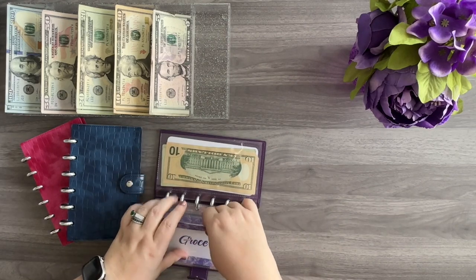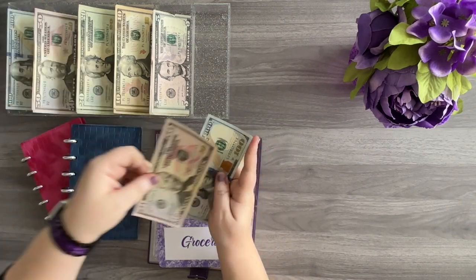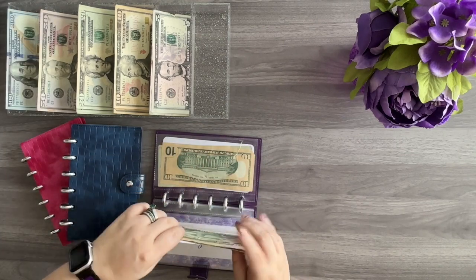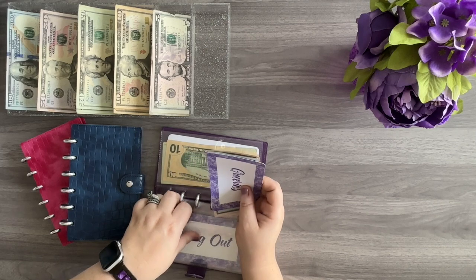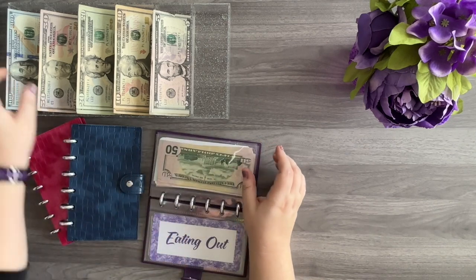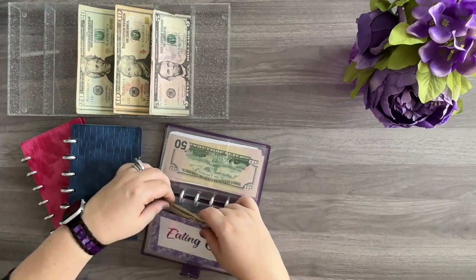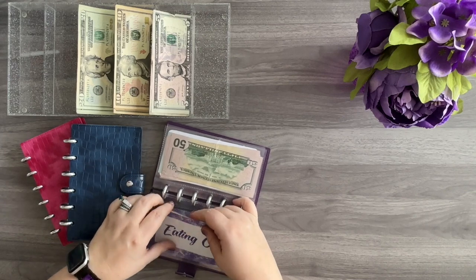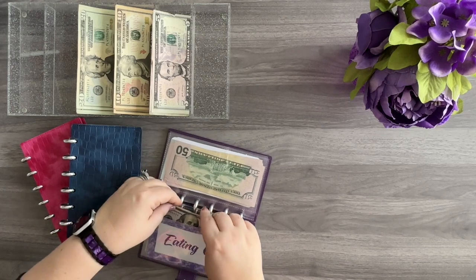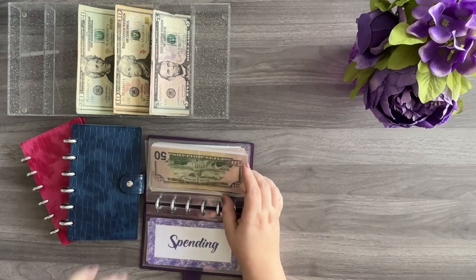And then groceries is getting its normal 200. I usually do that in a 100 and 2 50s. And then eating out, I currently have been stuffing 150 and it is empty. This is by far the hardest category I have had to try and tackle as far as controlling our spending. So I'm definitely a work in progress. It does tend to empty out almost every week and then some.